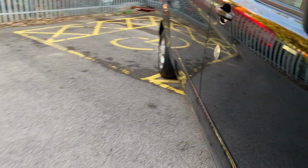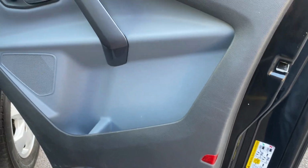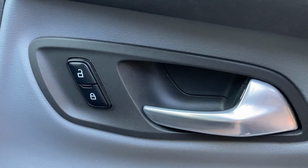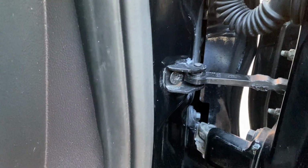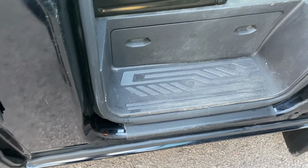And then just heading around to the driver's side. So driver's side door card, that opens up fine, and again, clean and tidy. Central locking there. We have electric windows and electric folding mirrors there. Door check strap, that's loose, as you can see, making a slight noise, so we'll try and tighten that up, or we'll just replace the door strap.